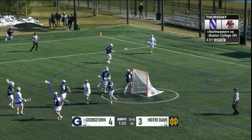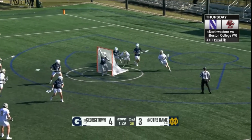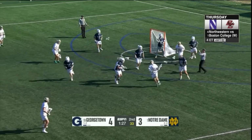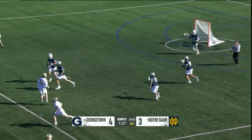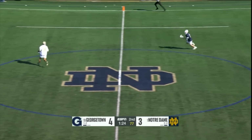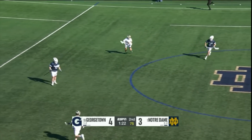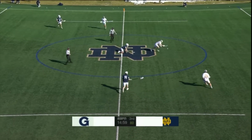So this extended defensive possession here for Georgetown because of the unfortunate call on the shot clock continues. Now we get a whistle here, and it's going to be an in the crease. Going to go against the Irish. So the Hoyas, ball don't lie, they get it back. And a chance to strike here in the waning moments of this first half. Ball with the slight advantage, 5-4 in that first half.